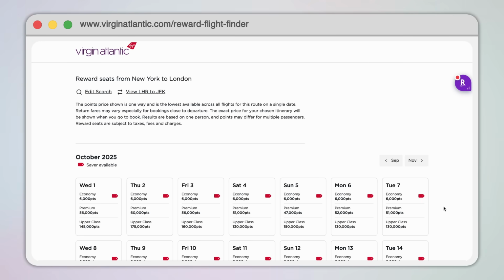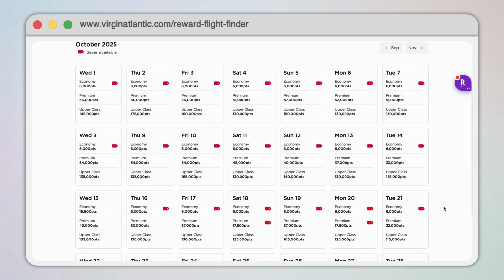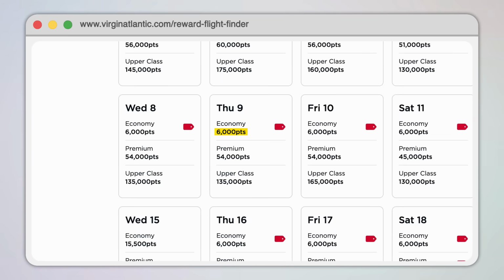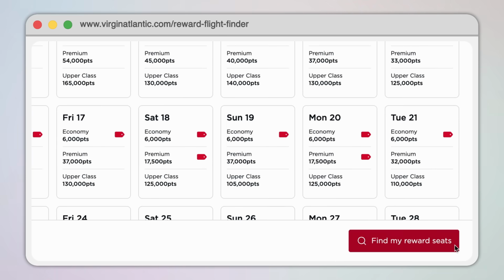And like I said, you're going to find great deals for each fare class. However, since we're on a budget of 10,000 points here, we're going to look into the days where economy is available for only 6,000 points one way, like we can see here on October 9th. And then we'll go ahead and click on Find My Reward Seats at the bottom.